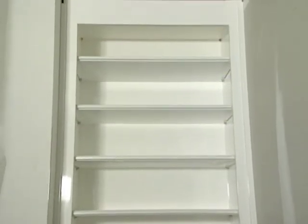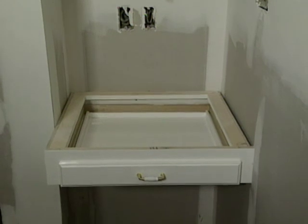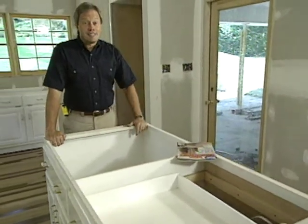Now there are two things we're getting a lot of requests for in kitchens these days. One of them is a little desk section that we've installed over in a little niche in the far corner of the kitchen that allows the homeowner to sit down and maybe pay a few bills and look up those favorite recipes. Now the most popular request is to have an island in the kitchen.